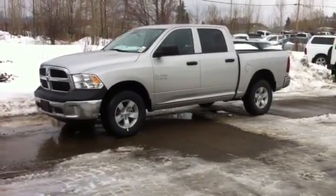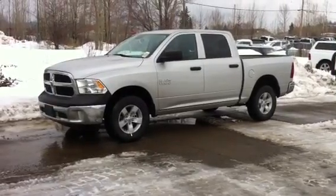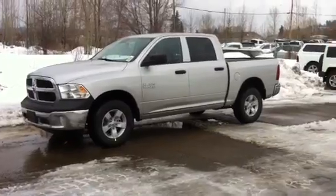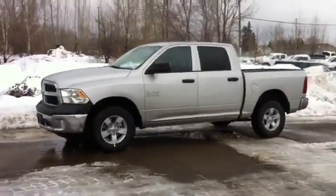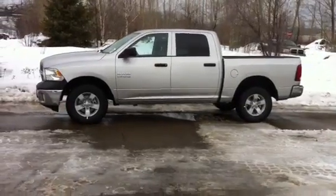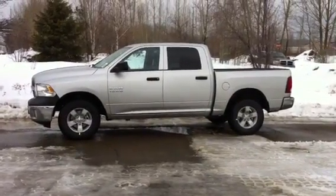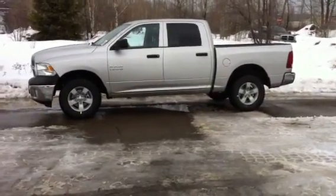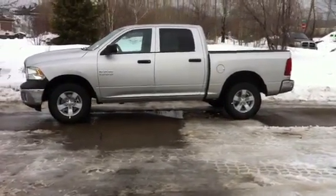Excellent fuel mileage. Government of Canada rates this truck here with a four-wheel drive at 33 miles to the gallon highway. So they're very respectable for fuel mileage. This one is a 4x4. Transfer case in this one is 2.64 to 1 reduction in low range. And the truck has 355 to 1 rear end ratios.